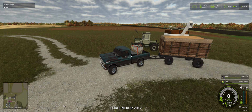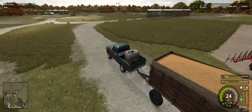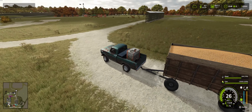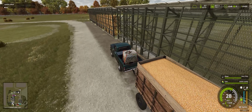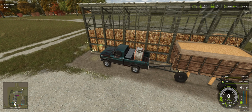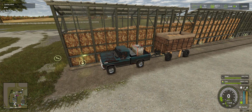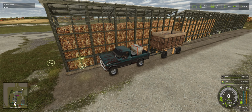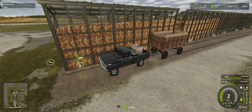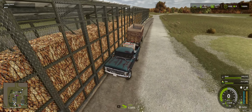Fill that the rest of the way up. This far one's almost full. We'll fill that all the way up down here. I'm sure we'll have a little bit of extra to put in one of these other ones I built. Yeah, I think we're about to get 50%. Oh, there we go. A little stuck on it. There we go.